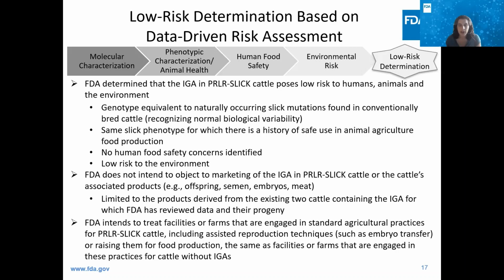As a result of this determination, FDA does not expect the developer to submit an application for approval for the IGA in the SLICK cattle prior to marketing the cattle or its associated products, for example, offspring, semen, embryos, or meat. This decision is limited to the products derived from the existing 2 cattle containing the IGA for which FDA has reviewed data and their progeny. If the developer wishes to broaden this determination, they may submit additional data to support a broader determination in the future.